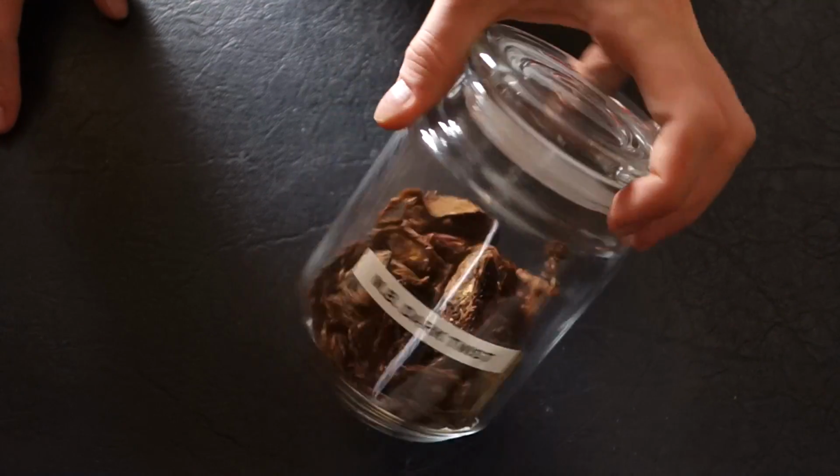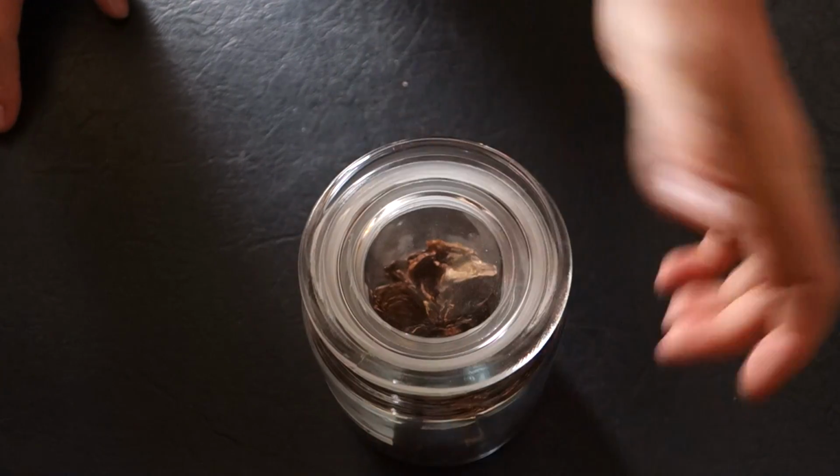Like I said, most of my tobacco, 60% of it, is in tins. In jars like this. Not all of them are exactly in these jars. Most of them are in the bale jars with the metal hinges with the rubber seal on them. But that's all for my pipe tobacco collection.